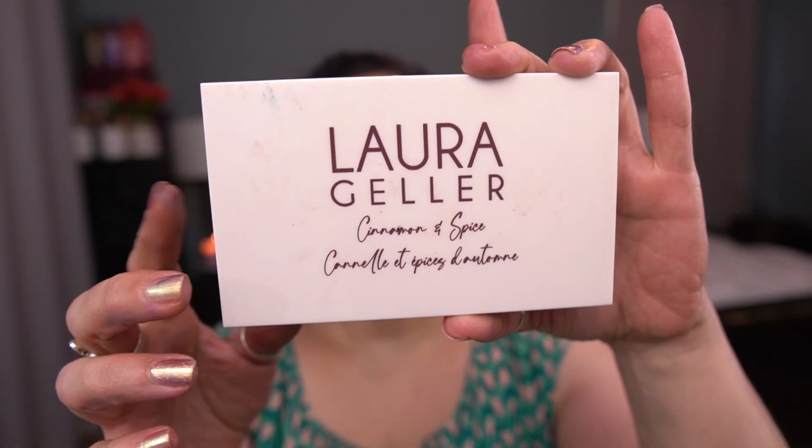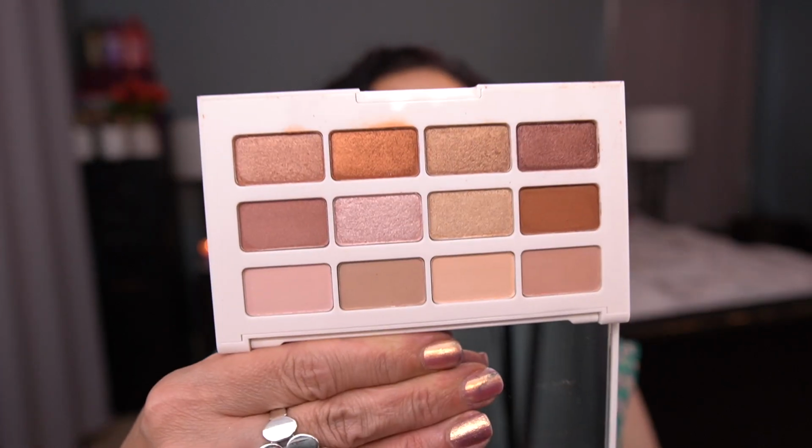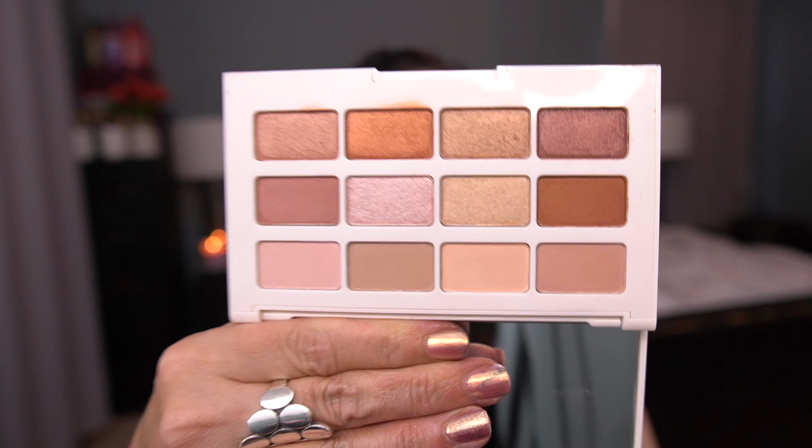Next up is by Laura Geller. It's the Cinnamon and Spice palette. I got this in a subscription box. I want to say it was BoxyCharm. And I was like, I don't know about this. It just seems so basic. I do like Laura Geller, though I don't know that I've had too many eyeshadows from her. It's more of a warm toned palette, but let me just swatch some of these things.